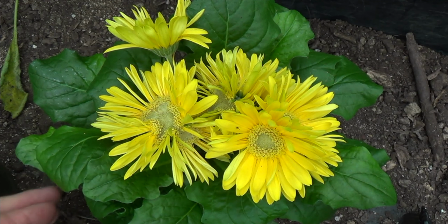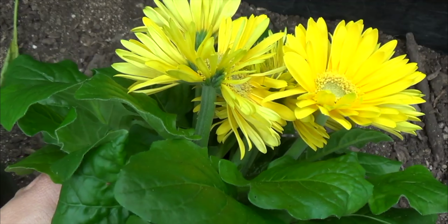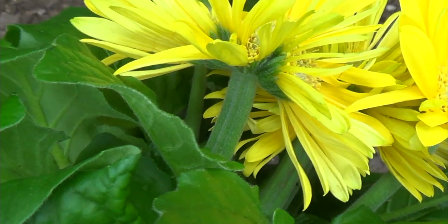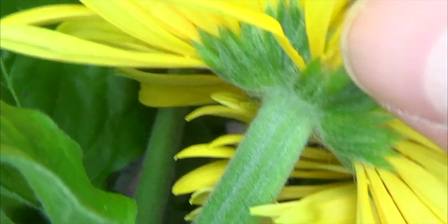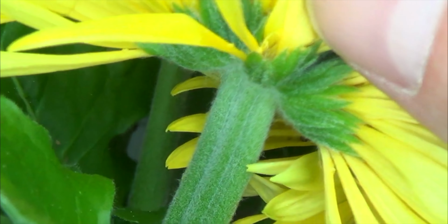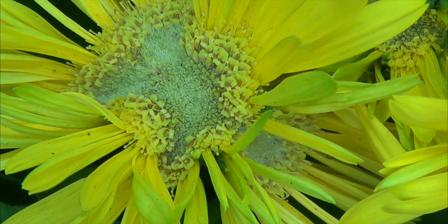But this is bizarro right here. I mean, look at this. There's two stems on there. So this is two of them. Let me take this off so I can look a little bit closer.